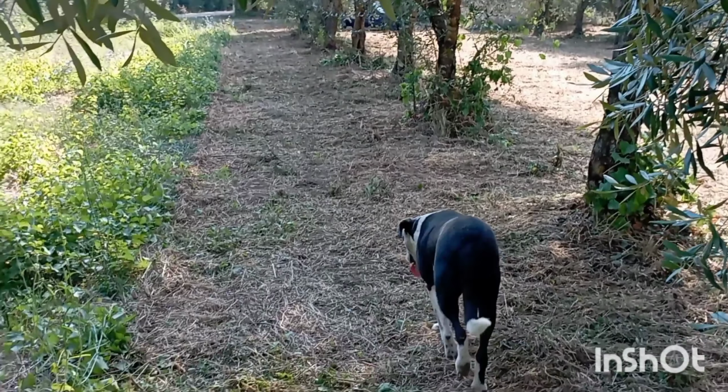Here we have Zi Giovanni with a weed whacker. He trims around the perimeter of all the properties and also around the trunks of all the olive trees to keep everything nice and spiffy.